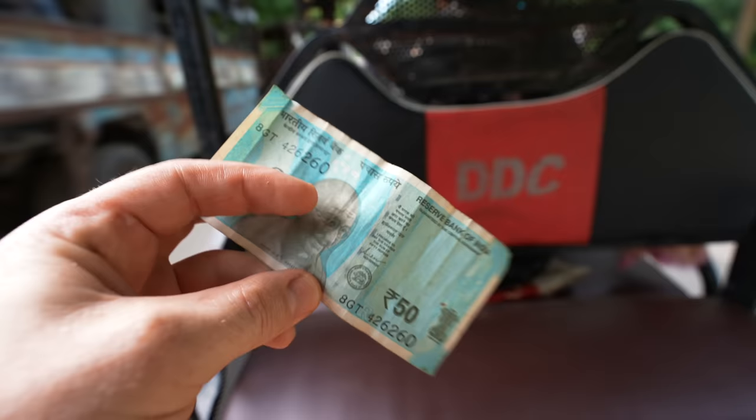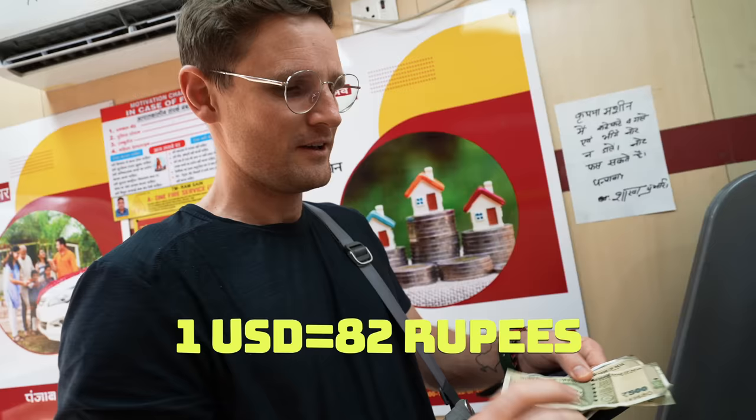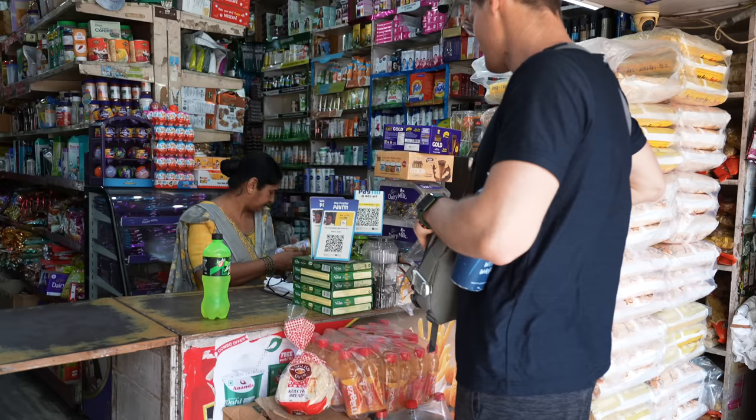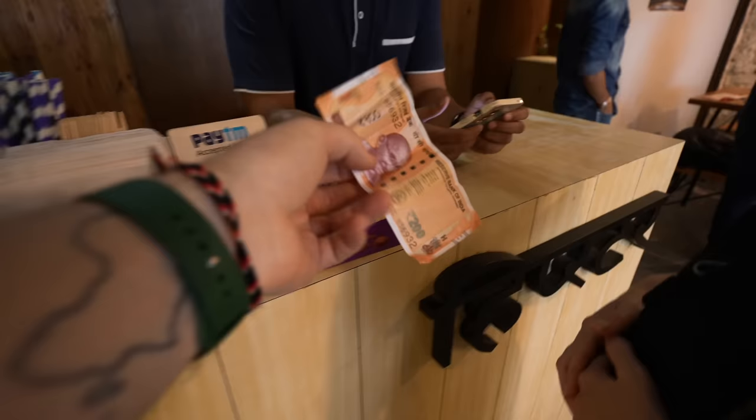Next section is currency. The currency in India is Indian rupees. About $1 will get you approximately 82 rupees. With that, you can pay for a short ride in a tuk-tuk, buy a couple of drinks at a mart, or a bowl of Maggi noodles. Things are quite affordable, but more on that later.